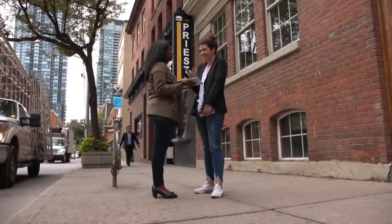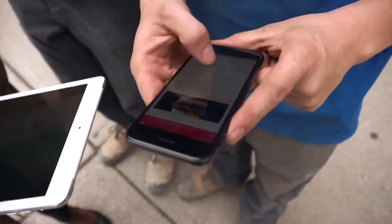So you use SkipTheDishes, and how often do you use it? About once a week. Why do you use it? Just convenience. I think sometimes you're at home and you don't want to cook a meal. SkipTheDishes is easy, it's quick. Oh, really? Marketplace puts the biggest food apps to the test.